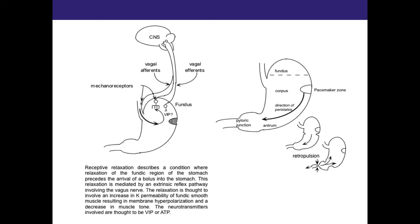And you don't need to know the mechanism. It's thought to involve potassium permeability. It increases the potassium movement across the cellular membranes to hyperpolarize the cell and actually cause a decrease in muscle tone, the relaxation. Some people have hypothesized that it involves VIP, which is called vasoactive intestinal peptide, or ATP. Again, you don't need to know the mechanism. I just want you to generally know what receptive and adaptive relaxation are.